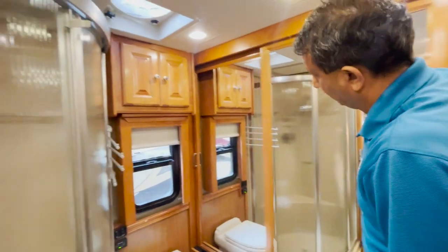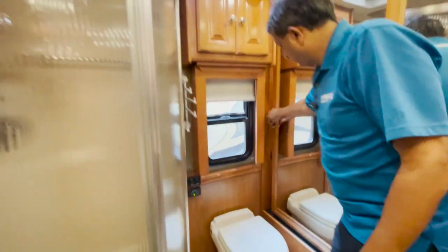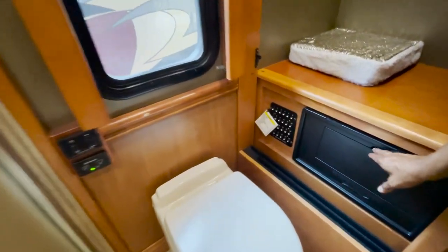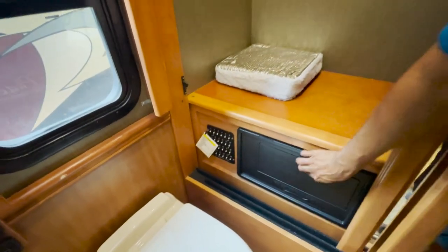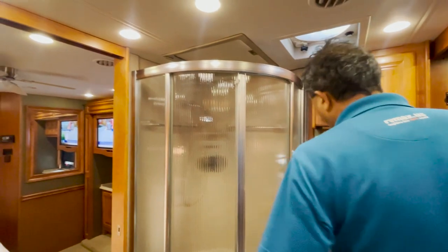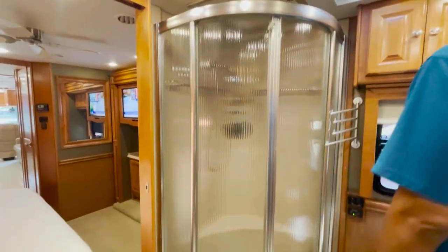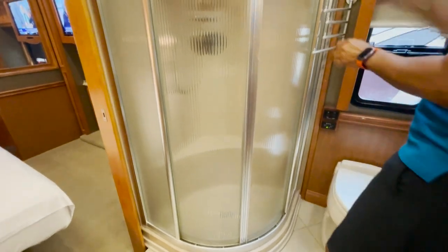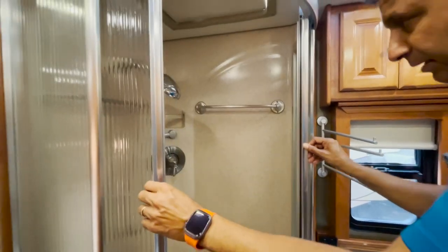Man, that AC feels so nice. So these are resettable fuses, and your 120 breaker panel is right here. And this kind of stuff you need to know when you're camping. If something goes wrong in the summer, more than likely your circuit breaker has tripped for over amperage or something. Little cabinet here, a little towel rack somebody added. Really nice. All right, in the back here, we've got a nice size shower.